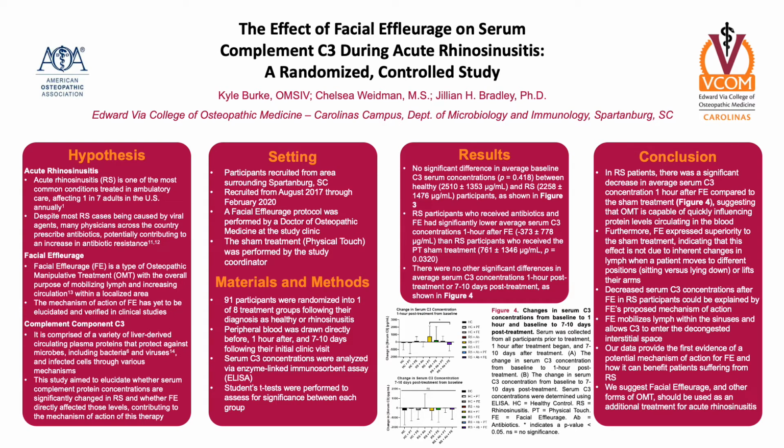Hello everyone, my name is Kyle Burke, and today I will be discussing the effect of facial effleurage on serum complement C3 during acute rhinosinusitis, which was a randomized controlled study.